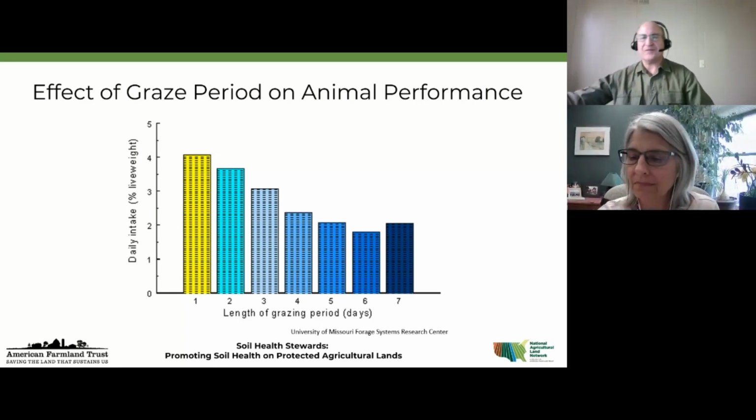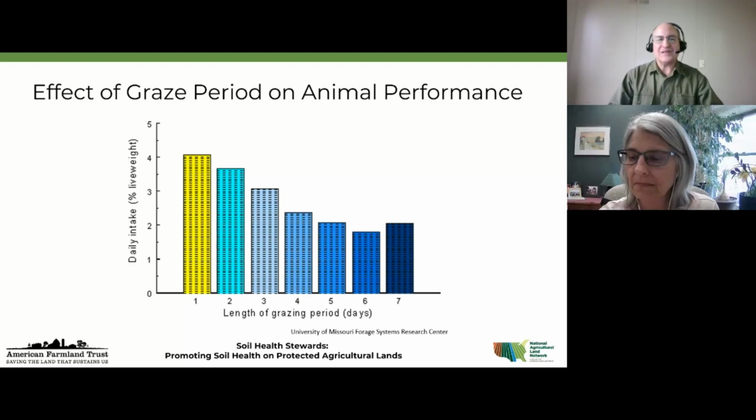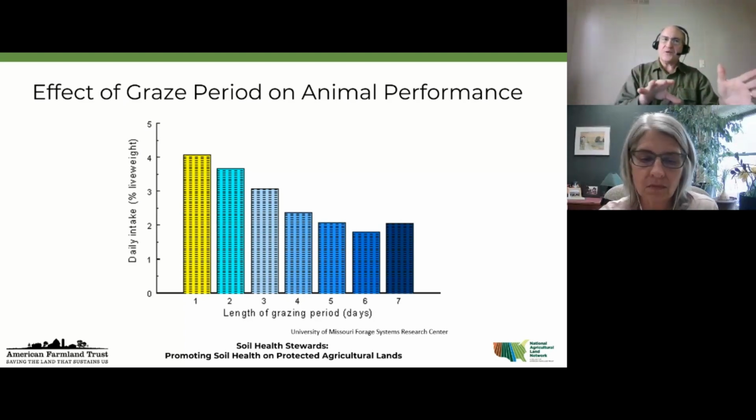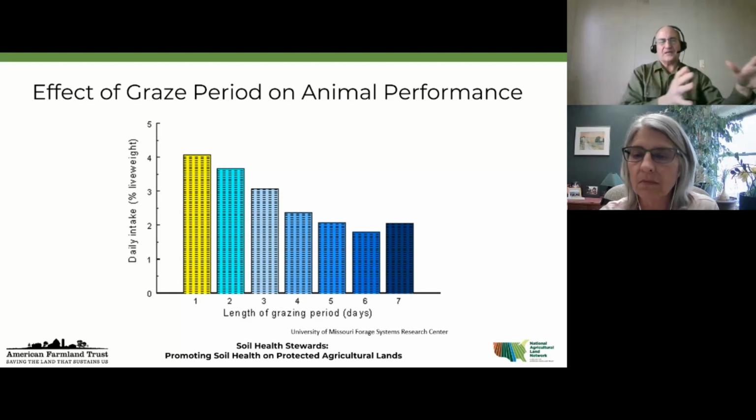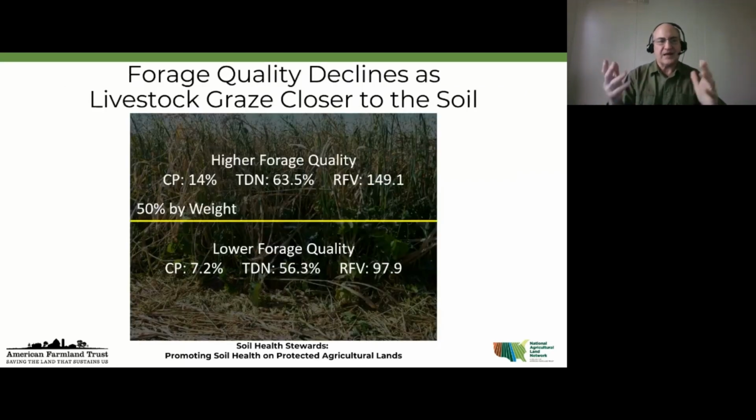They're eating the most desirable forage first. And as time goes on and that gets removed, they're having to go after something that's not so good. And then keep in mind, the lower the forage quality, the slower it passes through the rumen, and that inhibits their intake, how much they can eat. So that's just how it works.